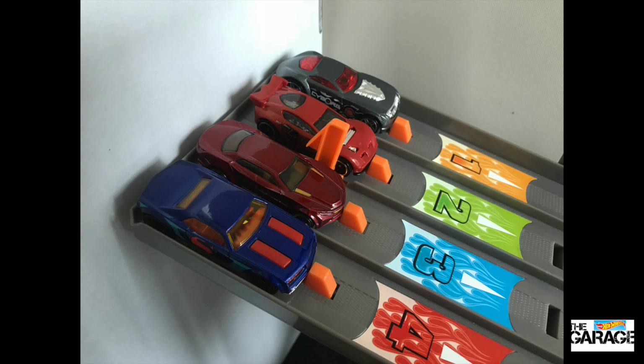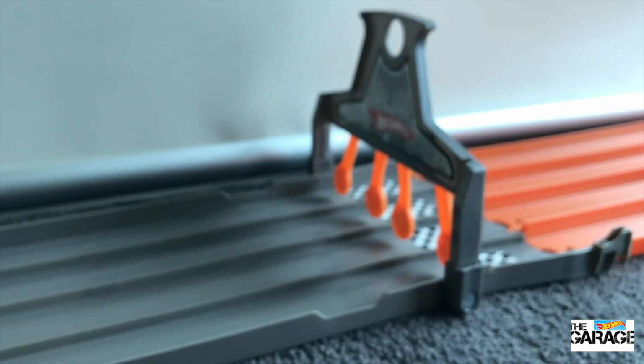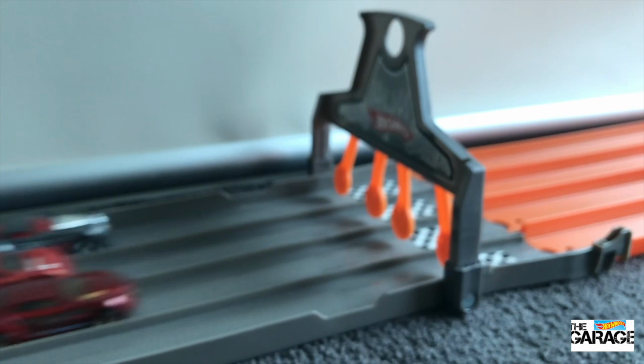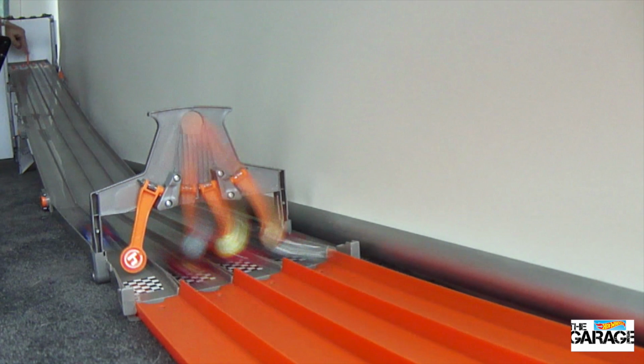We have Sir Ominous, Synchro, the Rayura LX, and the Bully Goat. Let's watch the race. Gee, did you see who won that? Let's watch it again in slow motion to see who won. Did you see that? Can you see it? It's Sir Ominous, just won that race.